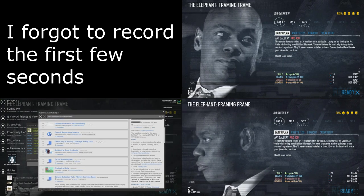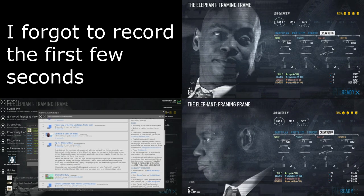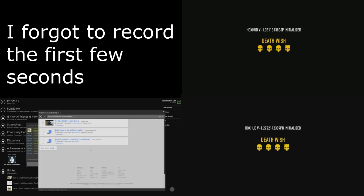Collect art, outsider art in particular. Lucky for us, the Capitol Art Gallery is hosting an exhibition this week. You need to take the marked paintings to the center. You're right.